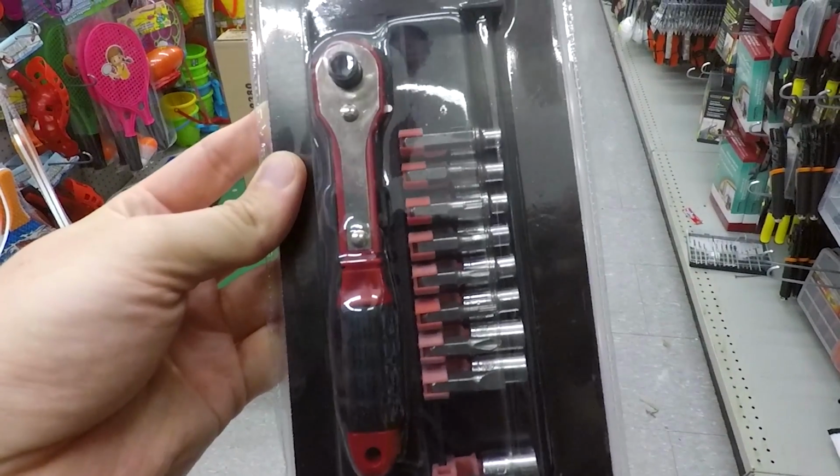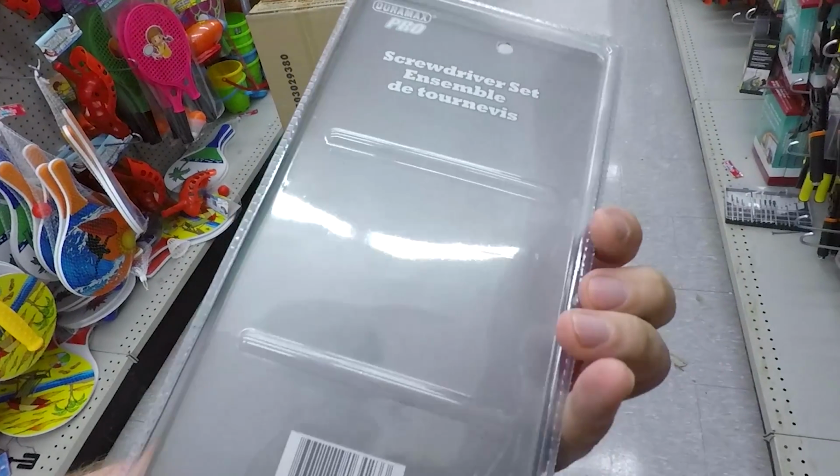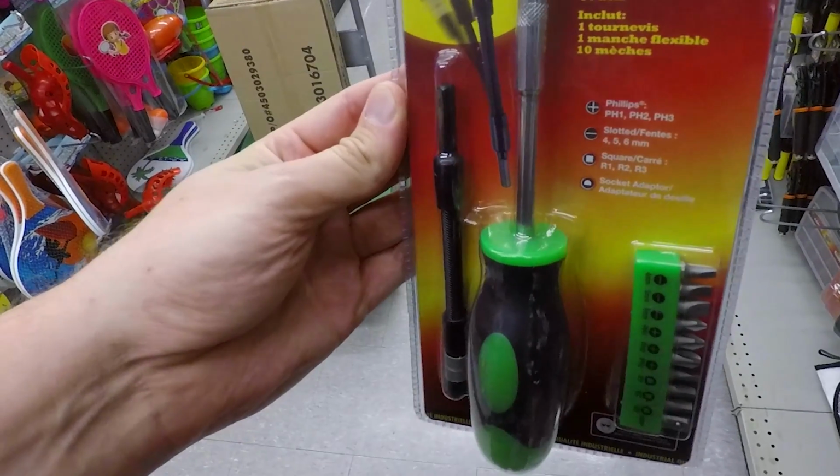Then there was another time when he was screwing something into the wall, and the screwdriver literally broke in half while he was using it. So he saved up and he actually got good, proper tools, and they work, they last, and they're safe to use.